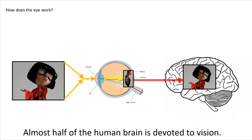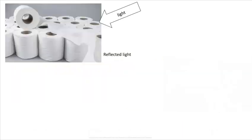But what's going on here? Is it really that simple? No, of course not, but we'll get to that. So remember, almost half of the human brain is devoted to vision. Half. That's amazing. Okay, very basically, the first step, light hits the object.